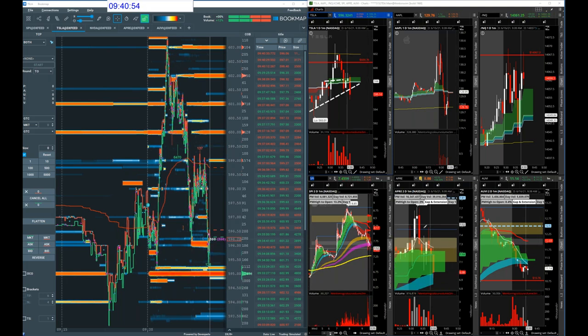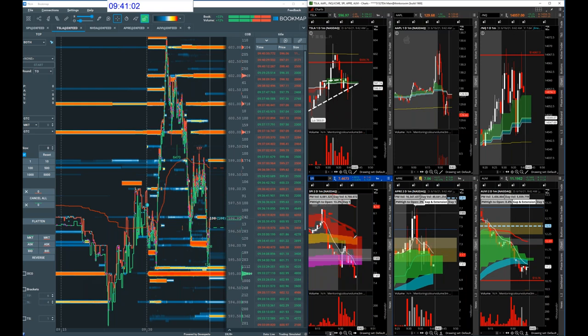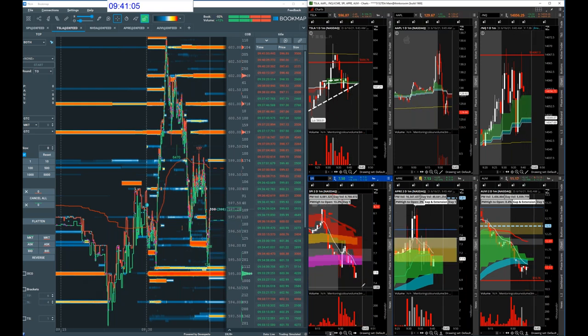APRE stuffed into that pre-market high, now to the J lines. SPY doesn't have much left, right? Because it's simply unwinding with really no volume. You see the difference in volume between this and, for example, APRE.